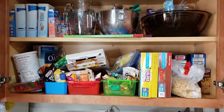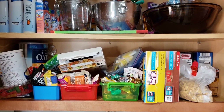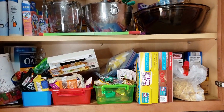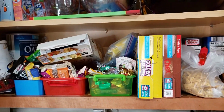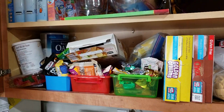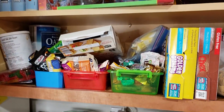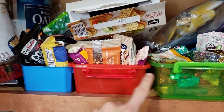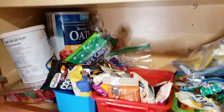My snack cabinet is actually a little less cluttered than when I first started my pantry challenge. But this is where we keep all of our snack bars, our cereal, our crackers, the oats, and all of our drink packets and stuff. But here are those three containers I was talking about. We've got mine, so let me move these crackers.